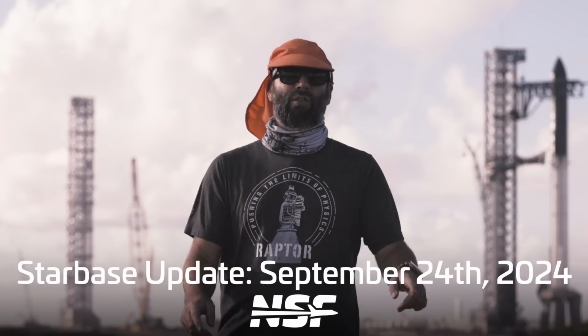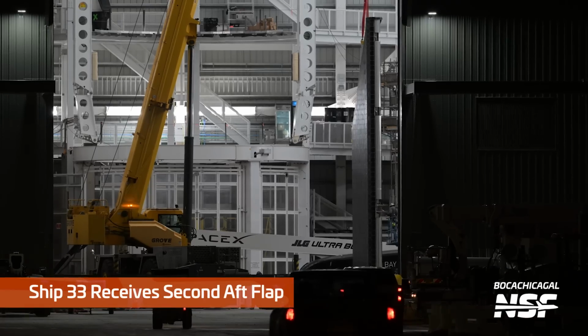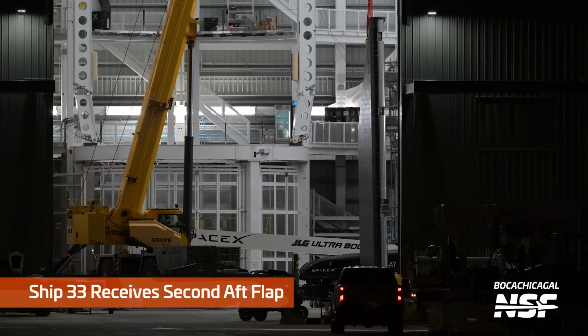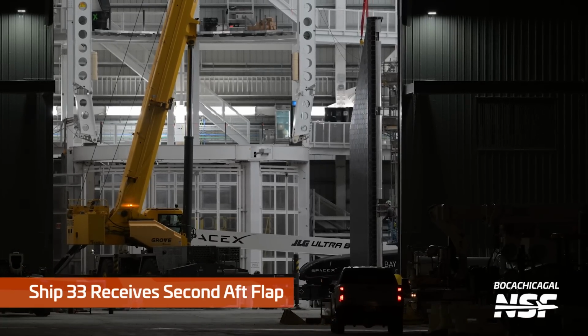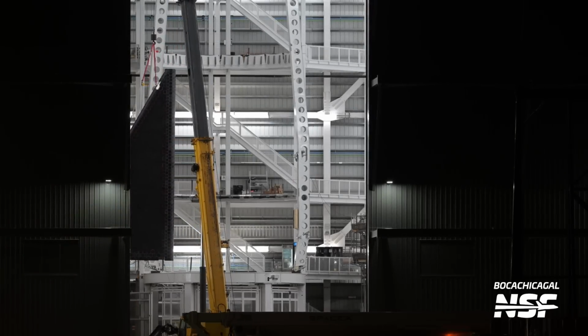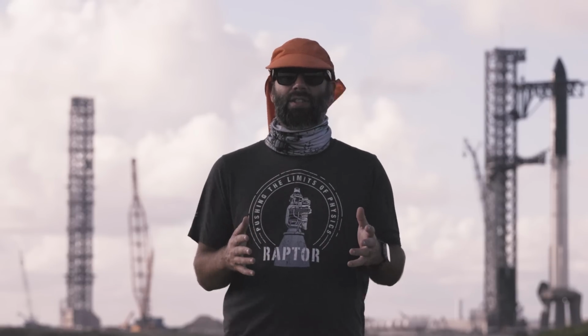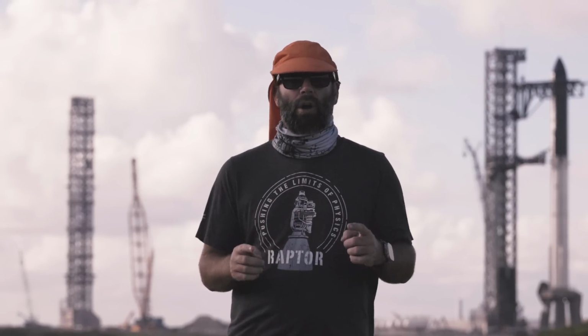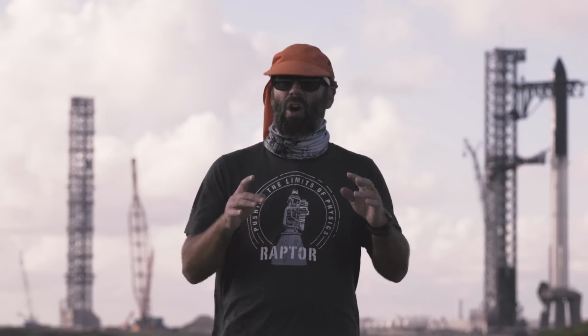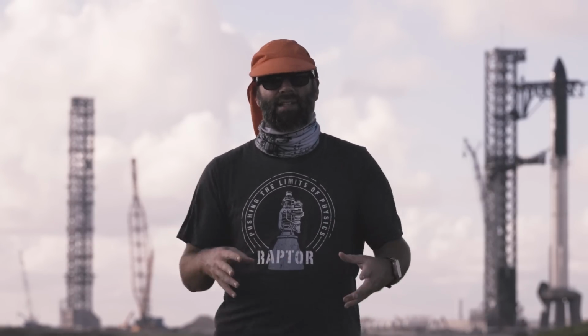Okay, let's start off with the future of the Starship program, Ship 33 and Ship 34, the first two Starship version 2 vehicles. Recently, Ship 33 received its second aft flap, completing the major components on the vehicle. It's sort of hard to tell what's going on with Ship 33 as it's in the back left workstation in Mega Bay 2. As we tend to say, stacking is usually the easy part. The hard part is what comes after that, installation of all the little fiddly bits like the raceways, the heat shield tiles, and all the piping connecting the tanks.